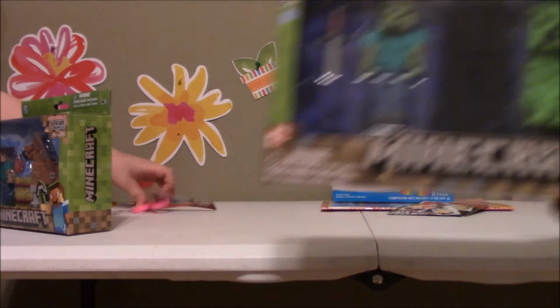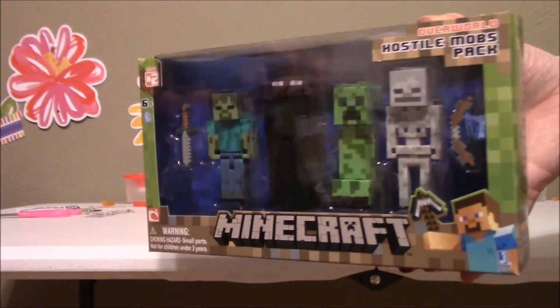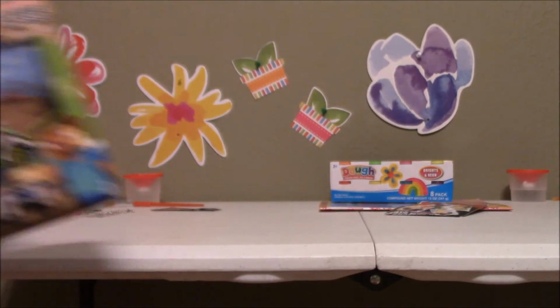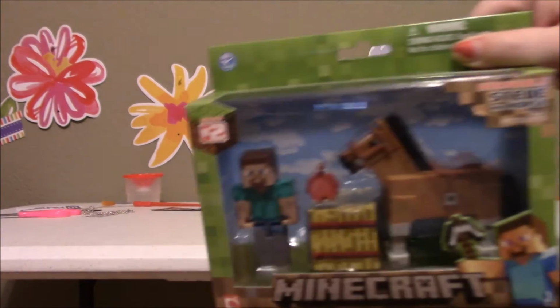Okay. I'm showing you. What is up with the lights in here? Everything's showing everything. I don't know. I've got too much glare going on. Probably something I need to fix. Mom will do that for me.